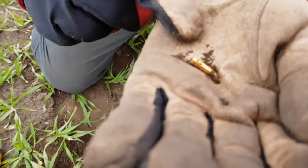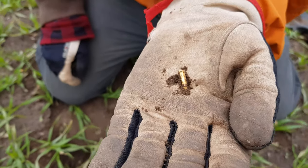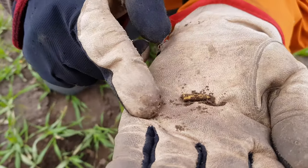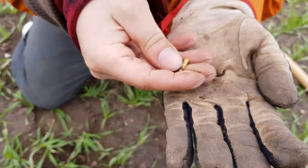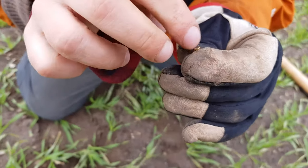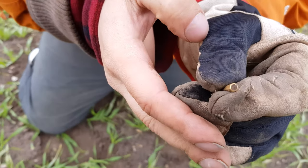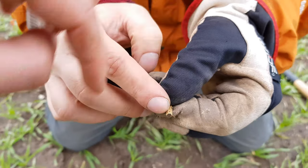Similar to the one we found earlier. What are they? I don't know. Pendants? Tips of something? This one is more solid. Yeah, this is more solid. No stones on that one. See, no, but it's hollow. Hollow on the inside. Yeah, exactly the same with a small hole.